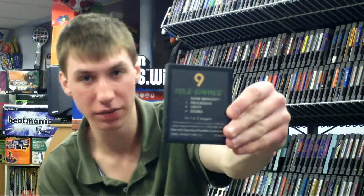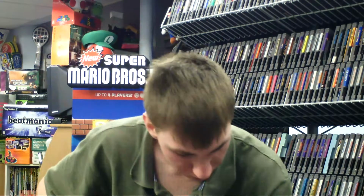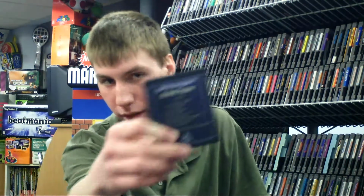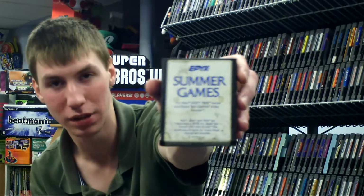Super Breakout, of course, and another variant of Super Breakout. This is the Tele Games variant of that, so you just have a gigantic number on the front right there. Okay, let's see if I can put those there. That might work a little bit. We have Street Racer, a very old style Atari game. From Epyx, their labels are very boring, with just white with blue text on them, and that is Summer Games.